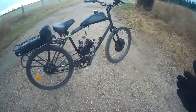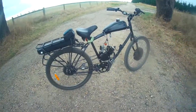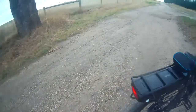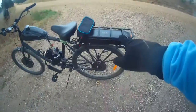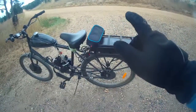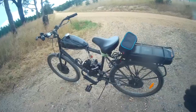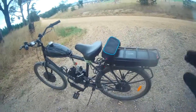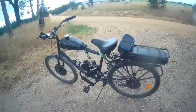I had to tighten a few things. The tensioner wheel there, always have to check that. After the first ride, the rag joint bolts were a little bit loose, so I had to nip them up once, but so far they seem to be holding their tension.